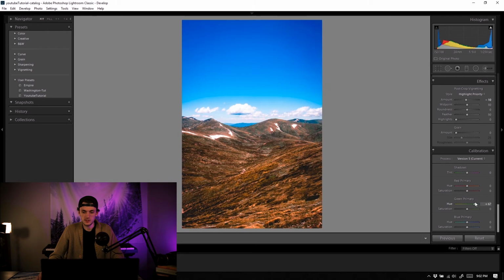So this is actually really similar to this. The red primary all the way to the right is almost the same as the green primary all the way to the left. So that's interesting. Let's try all the way to the right, and it's very similar to the red primary all the way to the left. So that's interesting. So if we do both of those, it's probably going to compound. If we do the opposites, it's actually giving us kind of a nice look here. But let's go to the blue primaries and see what this does.